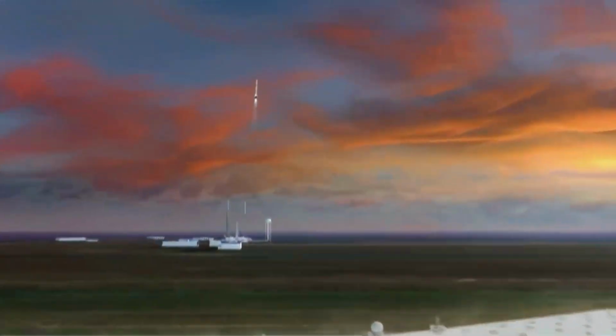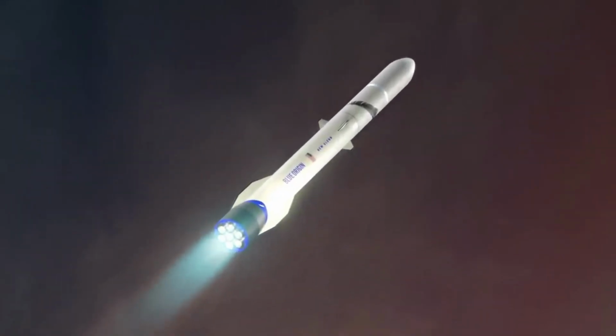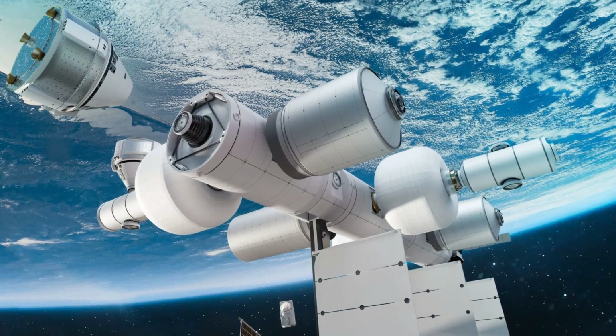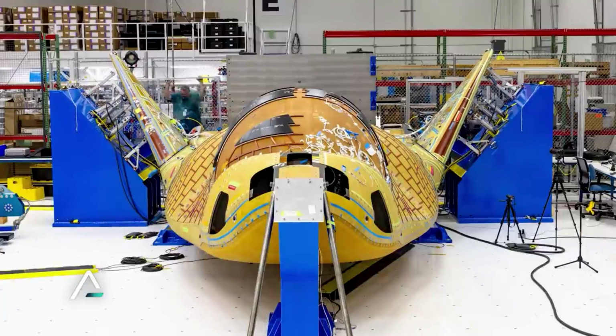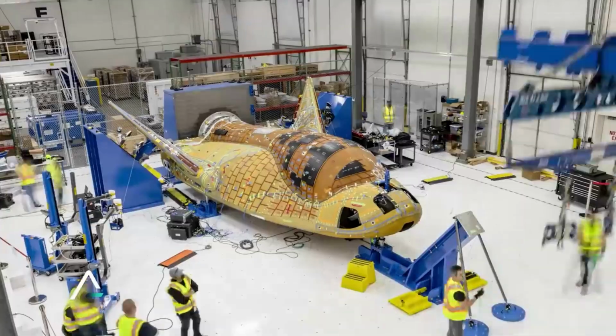Orbital Reef will be operated as a mixed-use business park in space. Shared infrastructure efficiently supports the proprietary needs of diverse tenants and visitors. It features a human-centered space architecture with world-class services and amenities described as inspiring, practical, and safe. As the premier commercial destination in low Earth orbit, Orbital Reef will provide the essential infrastructure needed to scale economic activity and open new markets in space.